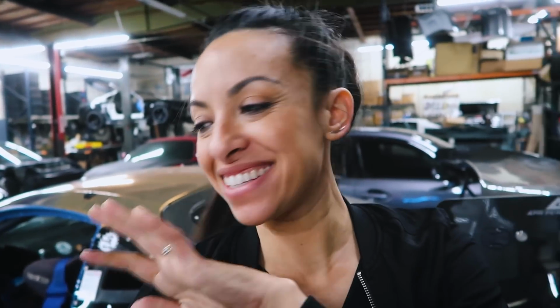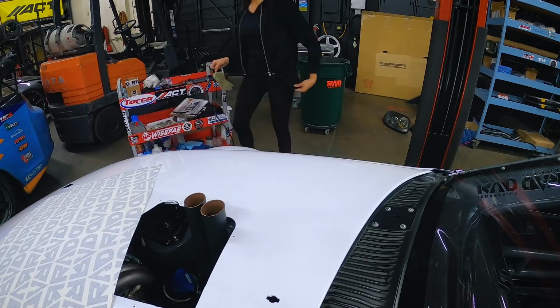Okay guys, it's now like 7 o'clock in the evening. I started on the driver's side of the hood. I didn't get to show you the last few steps. We'll start from here and I'll fill you in once I get to that stage, and then I'll show you the end product.